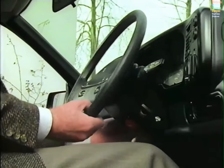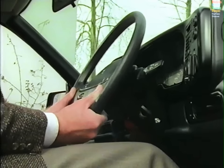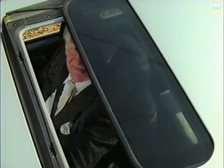And then there's the steering wheel. Now, people tell me that I drive very close to the steering wheel, but then that's the way I like it. And here, having adjusted the seat, I can move the steering wheel up, down, and I can bring it out and push it back again. So all in all, given the seat and the steering wheel, you've got total flexibility for the sort of position you want.